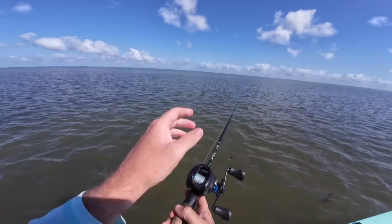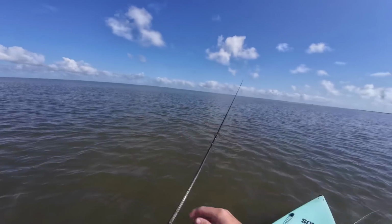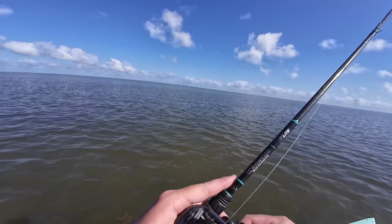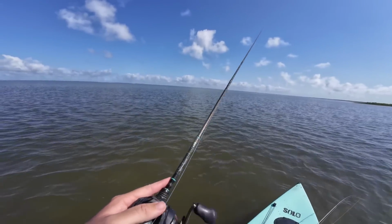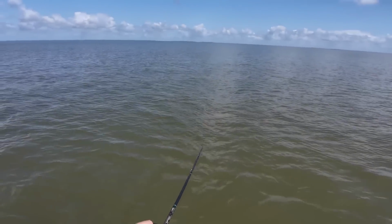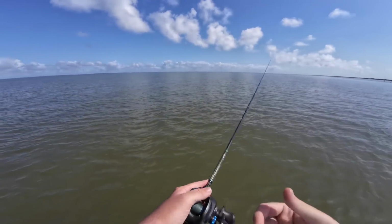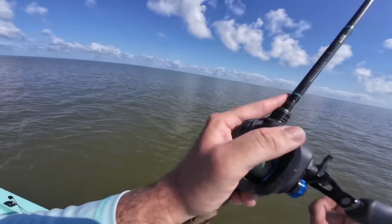As I'm drifting, I'm seeing so much bait right here, like shad and mullet just flicking. So hopefully that means the fish will be out here. Look at that. I don't know if y'all can see that or not. There's a massive gar right here, and he was just floating on top. Thing was probably 5.5 feet long.